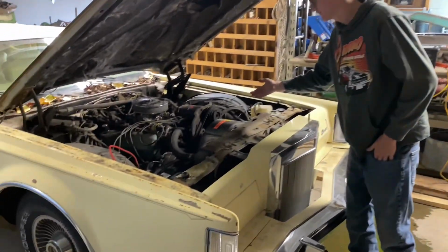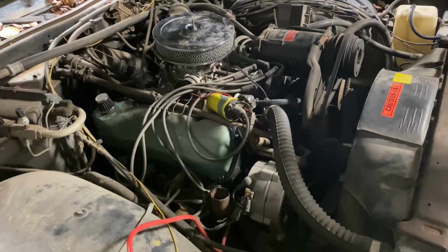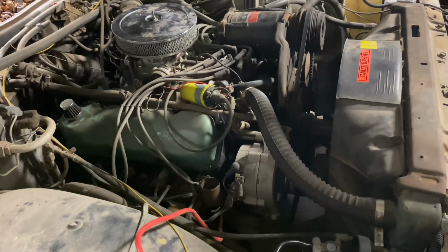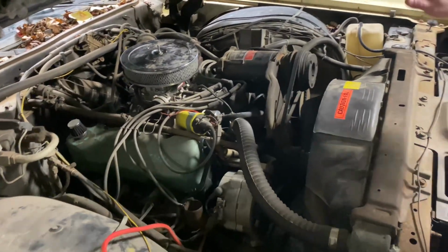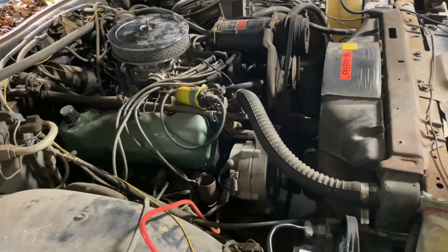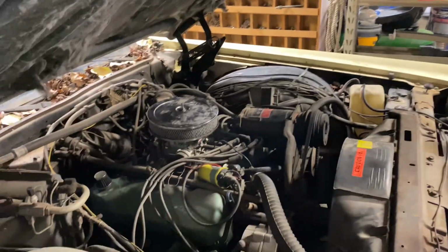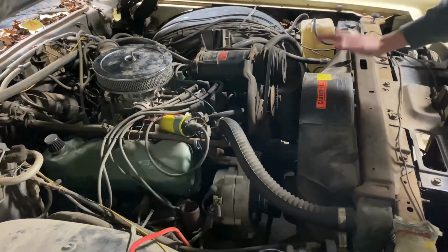In the engine bay, we have the 6.6 liter V8 400 cubic inch motor. This thing runs. It's kind of like an old man. Just has its days. But like we addressed earlier, it has a water pump issue. It leaks coolant out every time you go to fill it or turn the engine off. So we're gonna have to remove some parts from the front of it and then get that replaced.